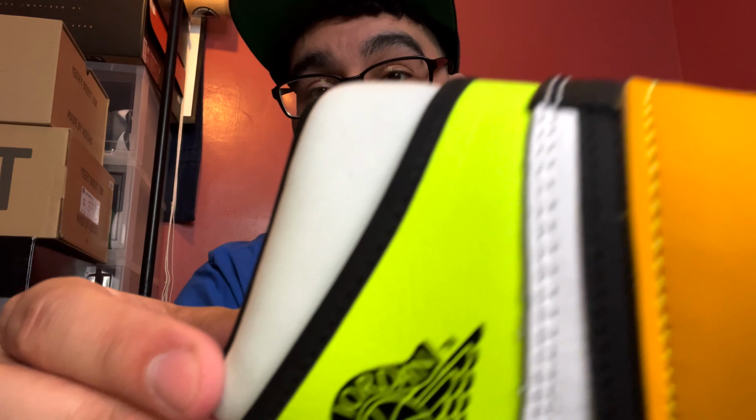The inside of the shoe is nice. This right here is very unique, the spongy feeling right here. You guys can see it, man.